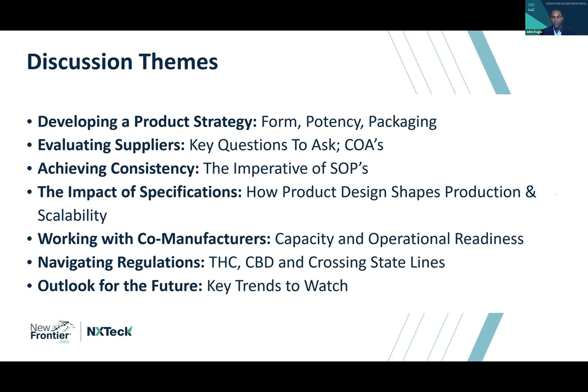We've talked a little bit about co-manufacturers, and I think there's a lot there, and particularly as it comes to trying to expand across state markets, and particularly given how young this industry is. What are some of the key questions you should be asking or thinking about as you're trying to identify who the right co-manufacturing partner is going to be to bring your product to market? Sure. Well, the first thing that comes to mind is trust.